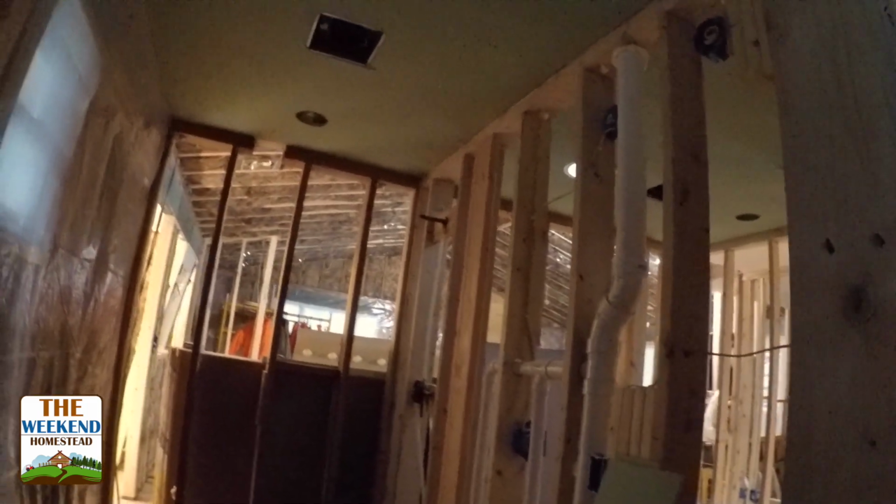The master bedroom, ceilings are up. These wires hanging from the ceiling here are actually speakers. We're wiring the whole house for audio sound, which will be nice. You can listen to our podcasts and everything else.